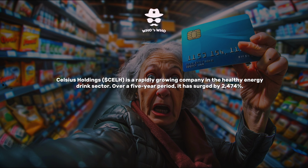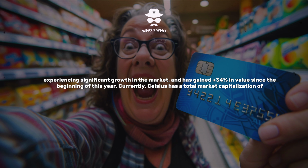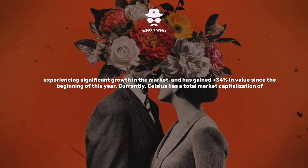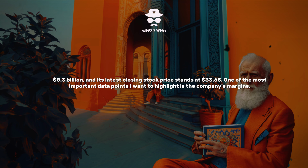Celsius Holdings (CELH) is a rapidly growing company in the healthy energy drink sector. Over a 5-year period, it has surged by 2,474%, experiencing significant growth in the market, and has gained plus 34% in value since the beginning of this year. Currently, Celsius has a total market capitalization of $8.3 billion, and its latest closing stock price stands at $33.65.